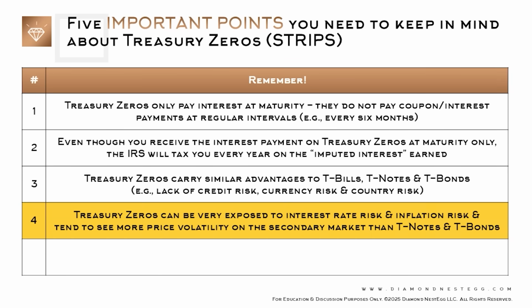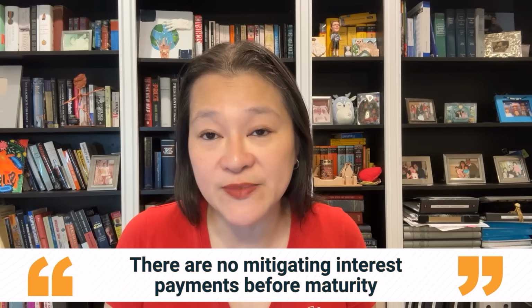Treasury Zeros can be very exposed to interest rate risk and inflation risk, and therefore tend to see more price volatility on the secondary market than T-notes and T-bonds. And this is because there are no mitigating interest payments before maturity. With T-notes and T-bonds, an investor would normally get at least some interest payments during the lifespan of the debt.